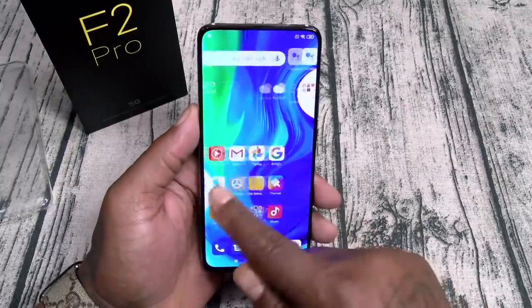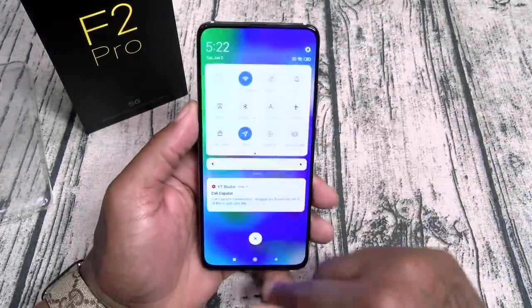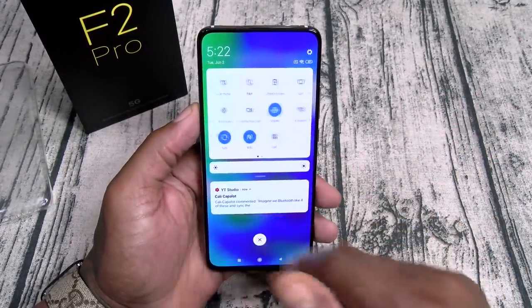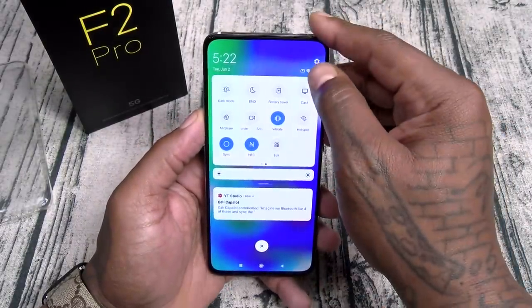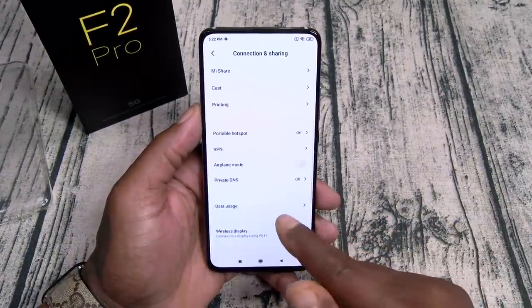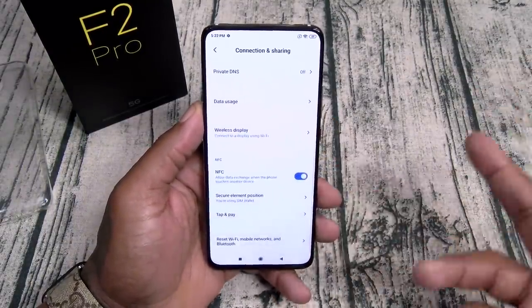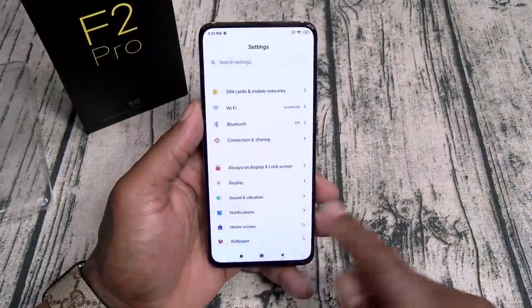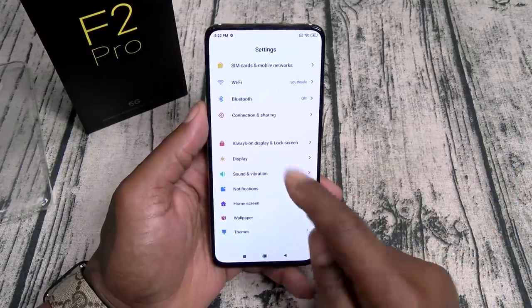All right, so let's go through some of the basic features. I'll try to do this quick. You got all your standard toggles. So you got a flashlight, you got screenshot, you got screencast and screen record. Let's go to settings. All right, so you got VPNs, private DNS. You can use this as a wireless display. And you got NFC, so you can use tap and pay. You got always on display.